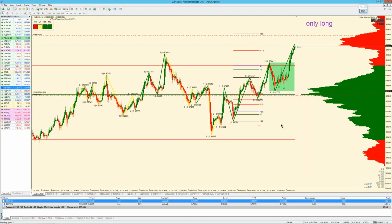This is the original picture. You see the trend, we see the correction, and I told you when the price, no, Siri, shut up now. Always the same woman.